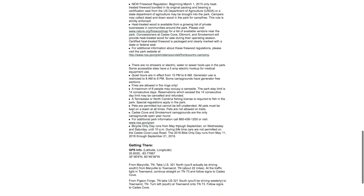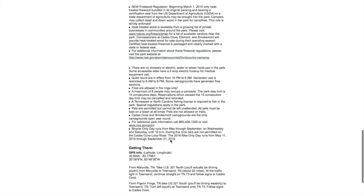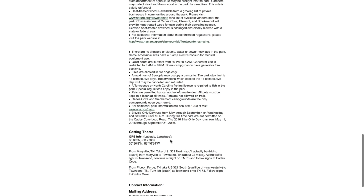Bicycle only day runs from May through September on Wednesday and Saturday until 10 a.m. And what they do is they have a loop. I believe it's like an 11-mile loop. And on those certain days, May through September, on Wednesday and Saturday until 10 a.m., they allow you to ride your bikes. It says during this time, cars are not permitted on the Cades Cove Loop Road. So if you want to ride your bike around there, you can. You just won't be able to drive a car before 10 o'clock on Wednesdays and Saturdays between May and September.